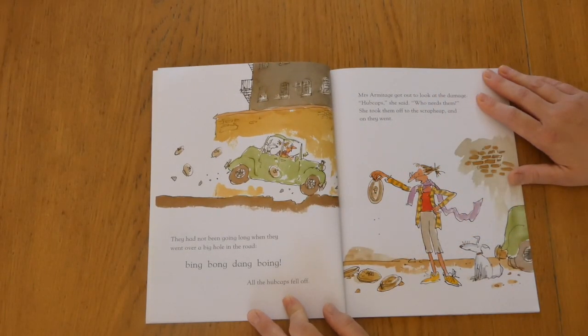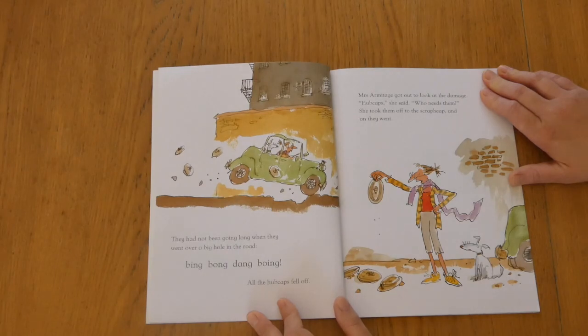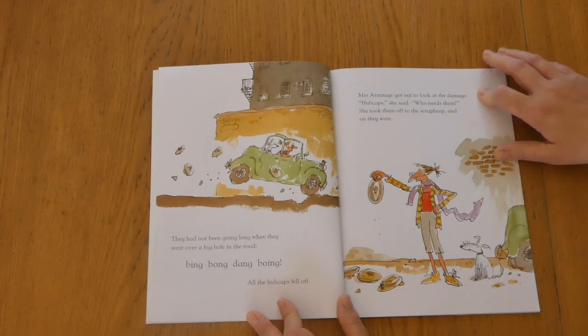They had not been going very long when they went over a big hole in the road. Bing, bong, dang, boing! All the hubcaps fell off. Mrs Armitage got out to look at the damage. "Hubcaps," she said. "Who needs them?" She took them off to the scrap heap and on they went.